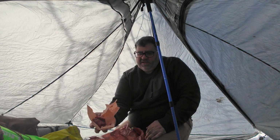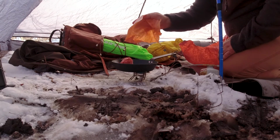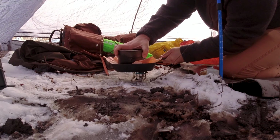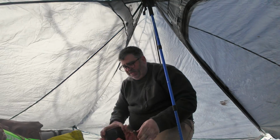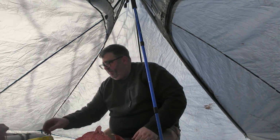All right, so looks like our oil's warmed up nicely. Throw that in there, and I love to smash burgers down. Have you ever tried this? I do it all the time. Just a way to get that burger patty super thin. And the more surface area you have with the pan, the more the burger crusts up.